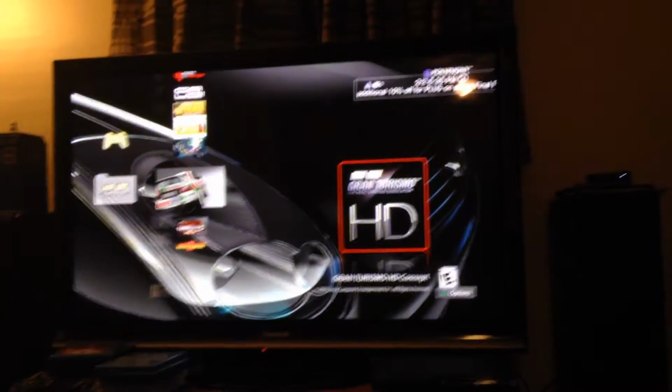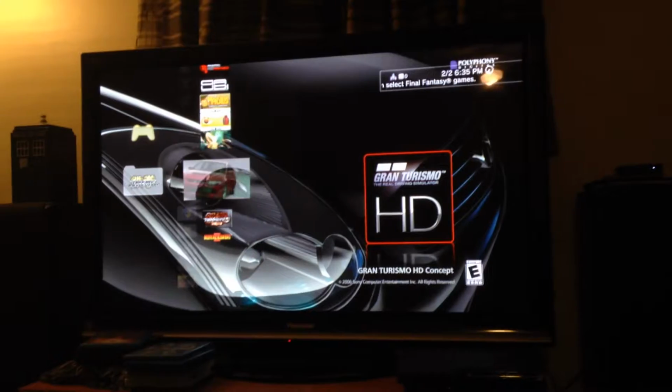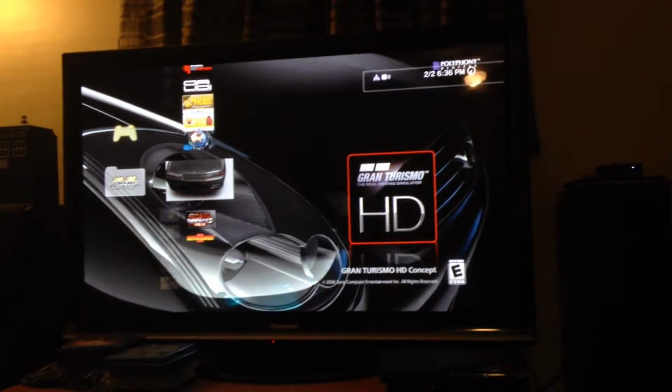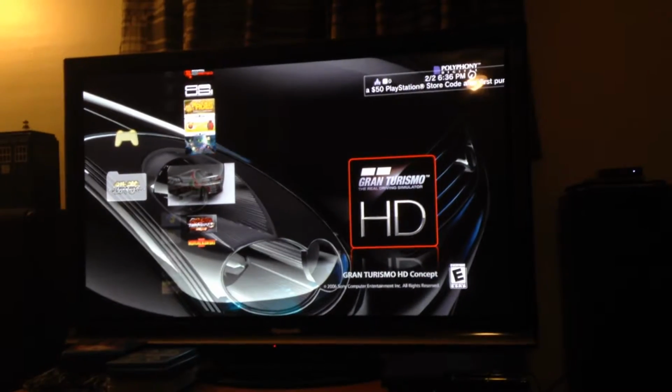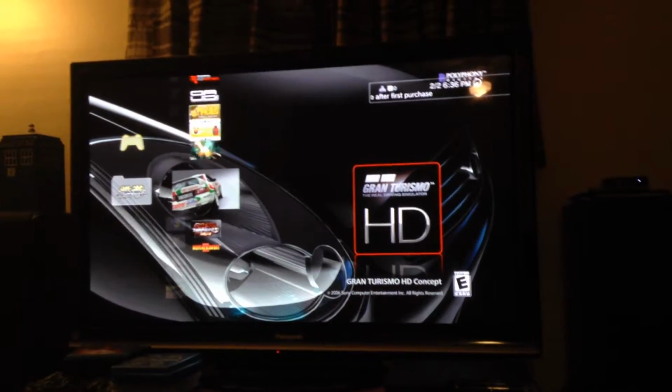Next, we have Gran Turismo HD Concept, which was a free download in the early days of the PlayStation 3. I still have this on the system. I don't think that they sell this anymore. You can't get this from the store anymore, so I think if I ever delete this off the hard drive, there might not be a way of ever getting it back.